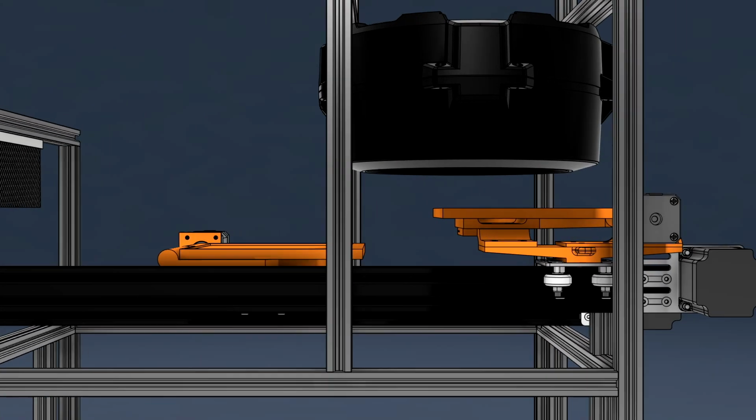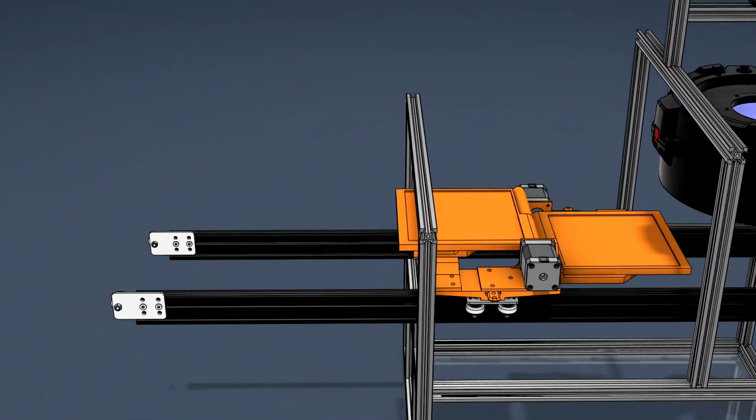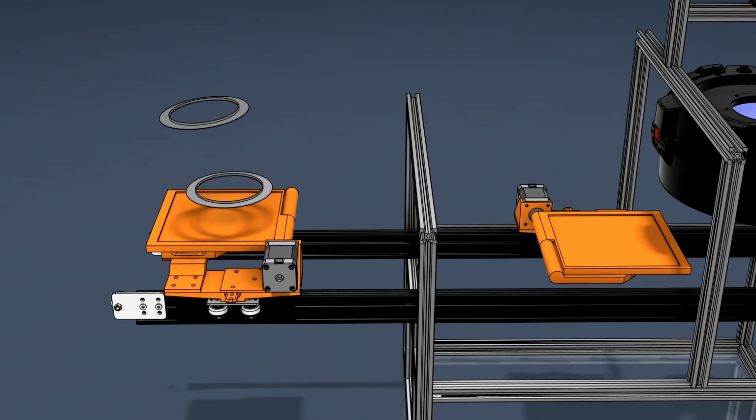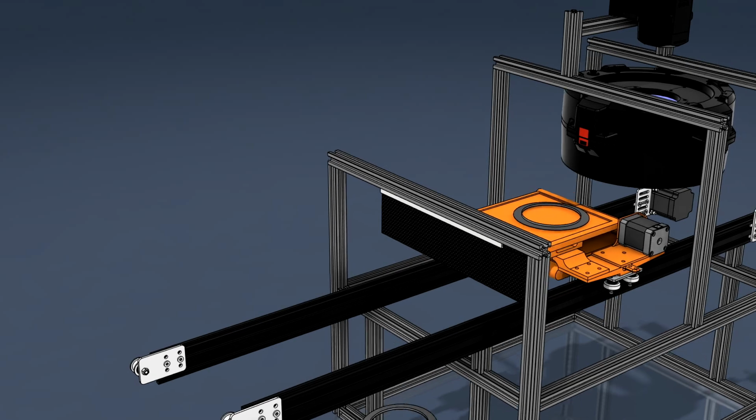The approach we took involves two linear actuators that drive plastic platforms under a part conveyor to passively catch flanges. Then, they're passed through a brush to ensure that only one makes it to the analysis phase.